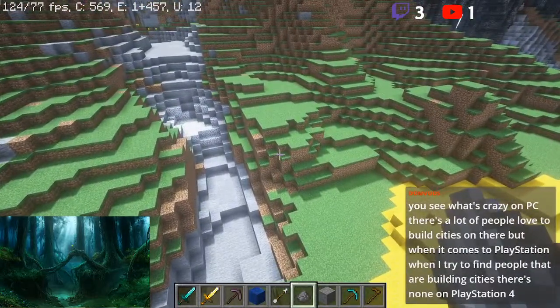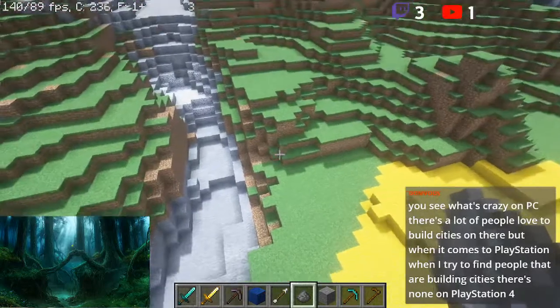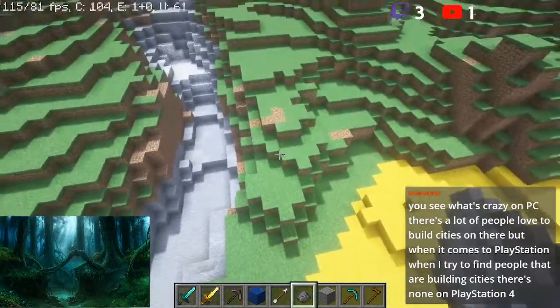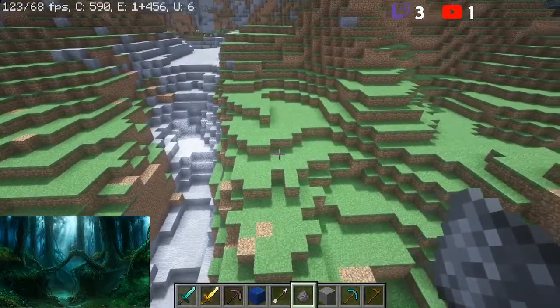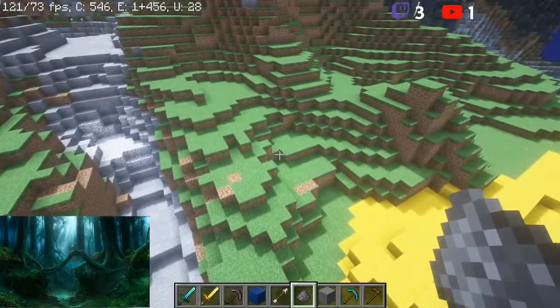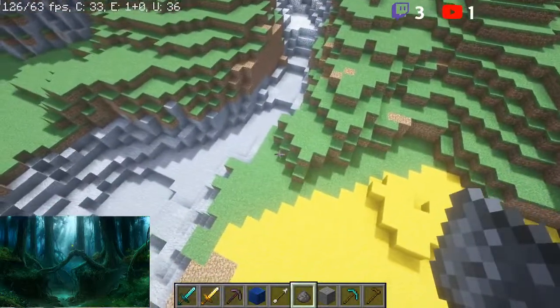You see what's crazy on PC? There's a lot of people who love to build cities on there, but when it comes to PlayStation, when I'm trying to find people that are building cities, there's none on PlayStation 4. Yeah. Is crossplay a thing with the console versions? Can you play with people who are on other kinds of consoles, or are you limited to only playing with people who are on PlayStation?